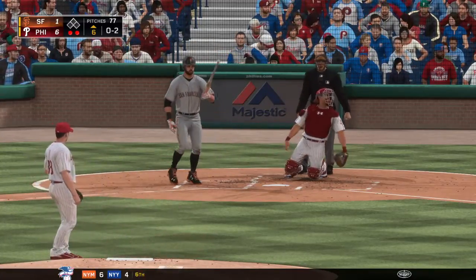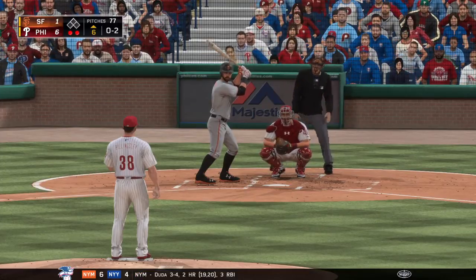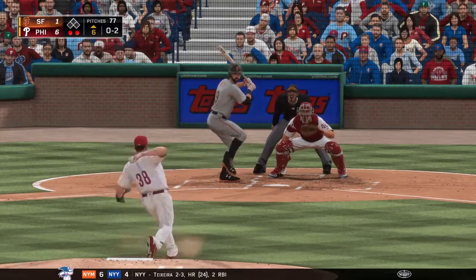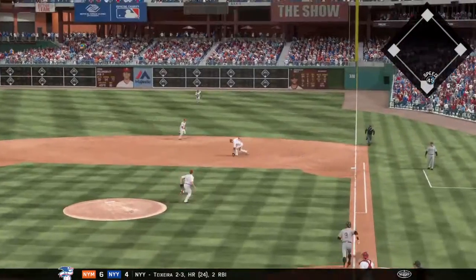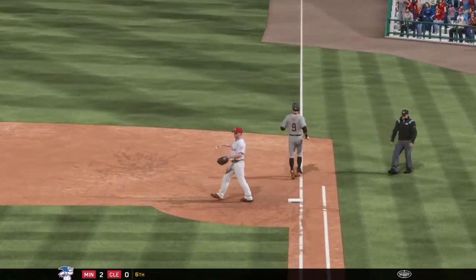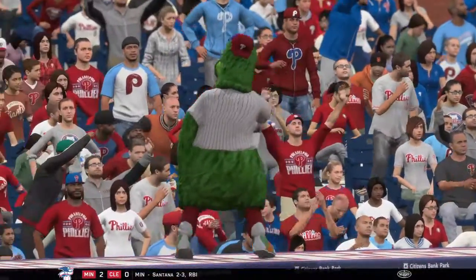Chopped foul right at home plate. Right side. Played on the backhand. Throw to first in plenty of time, and the side is retired. Giants down in order. They trail 6-1.